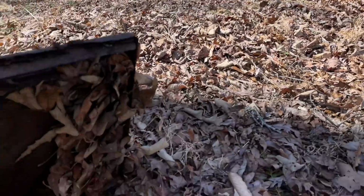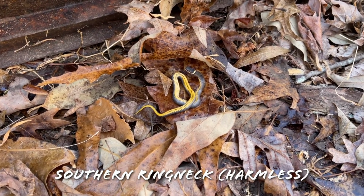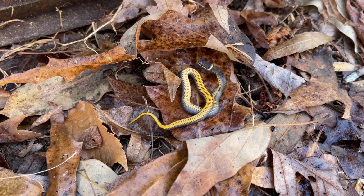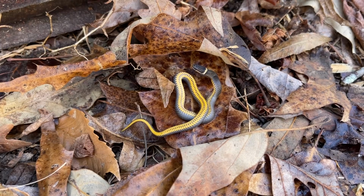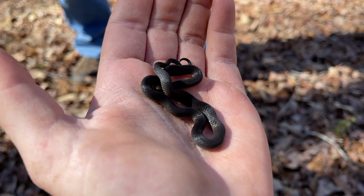Well, here's our first snake of the day. That is actually as flipped. I flipped him and he was just upside down like that. So really awesome. Kind of a rare thing to get to see a belly of a ringneck just sitting still like this. Really cool.